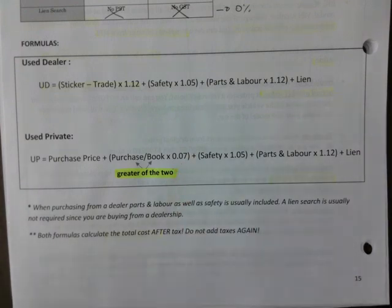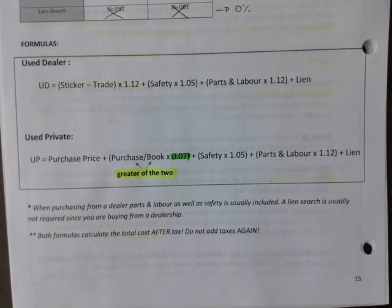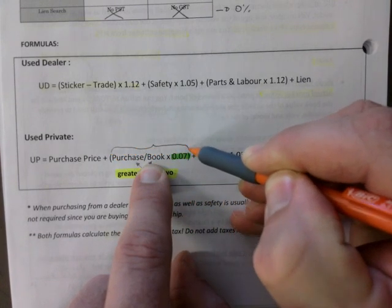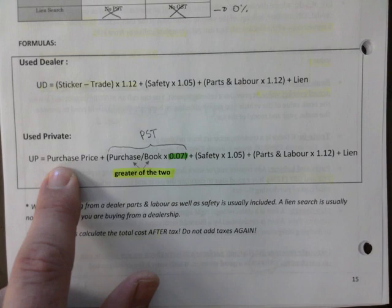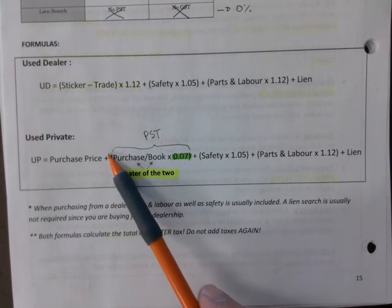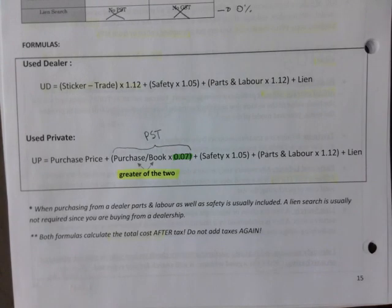And do you notice that? I like to highlight this part because students get this one wrong. You notice that it's just 0.07, not 1.07? Because on this car, you pay taxes here. So this is basically the PST that you're paying. So purchase price, tack on the taxes to that, and then it's safety, parts and labor, lien. Also, make sure you don't go times. Some students always go this times times the whole thing, then it's like $2 million to buy the car, right? Just make sure you don't do that. Okay, be reasonable.